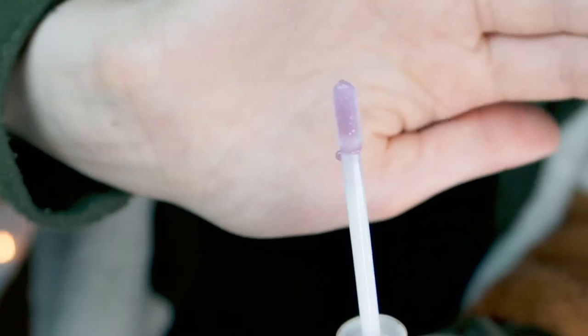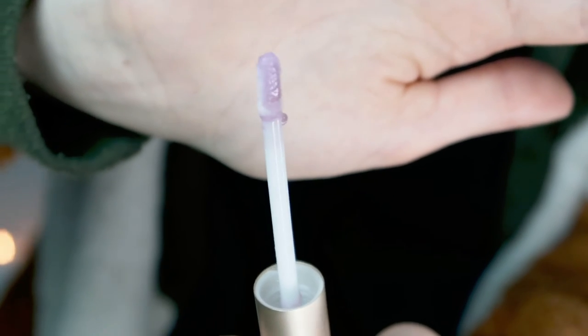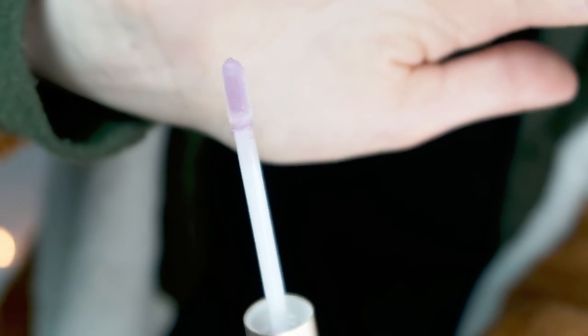And also something about the actual applicator. It's a regular doe foot applicator, but it's flat on both sides. So that's just something about the doe foot applicator.